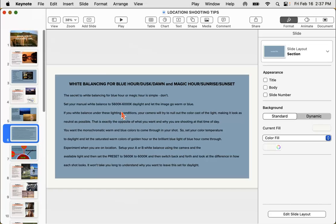So the way you do that is you set your manual white balance for 5,600 to 6,000 degrees Kelvin, which is daylight. And then you let it go warmer or bluer. Okay, it's that simple. And you can do an A and B if you want, just to see the effect of what it looks like when you null out that white. Remember, the sun has to be hitting the white card for you to do that.